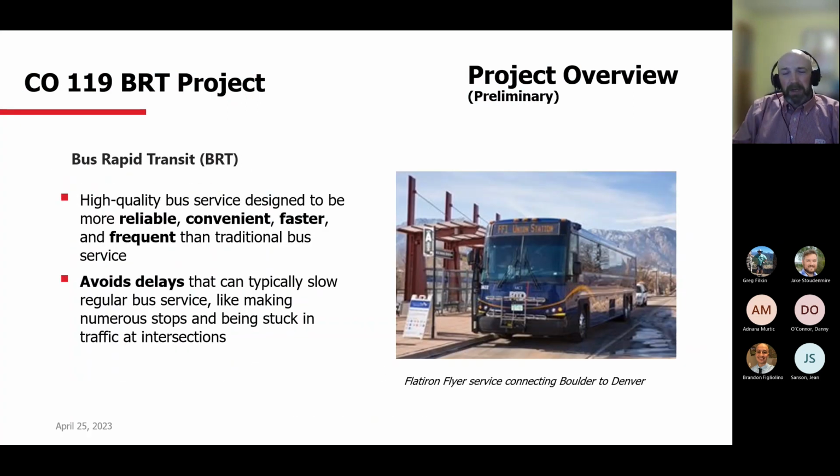So what is bus rapid transit? Well, basically, it's higher quality, more frequent, faster bus service that's intended to function more like rail than a standard bus route. The queue bypass lanes that I mentioned, along with fewer stops, means that it's faster.